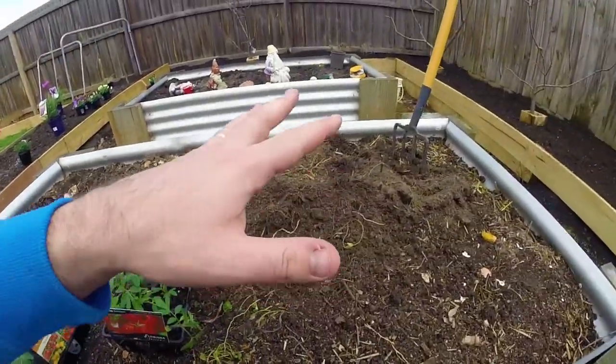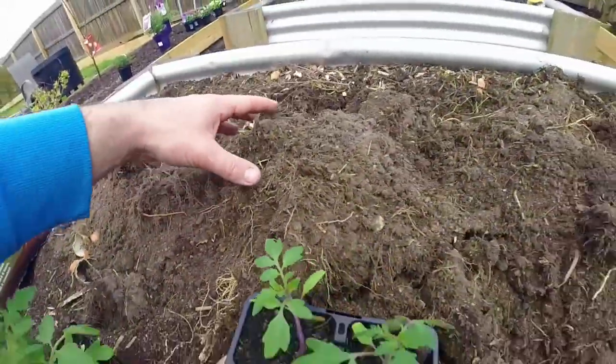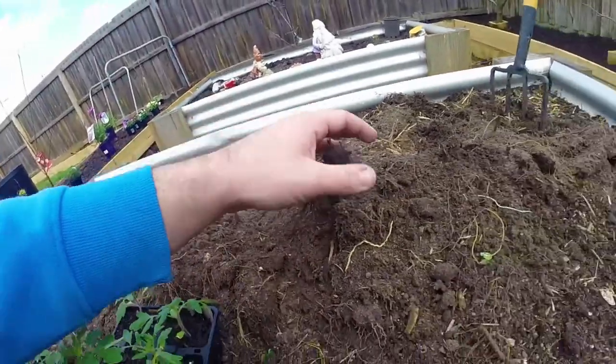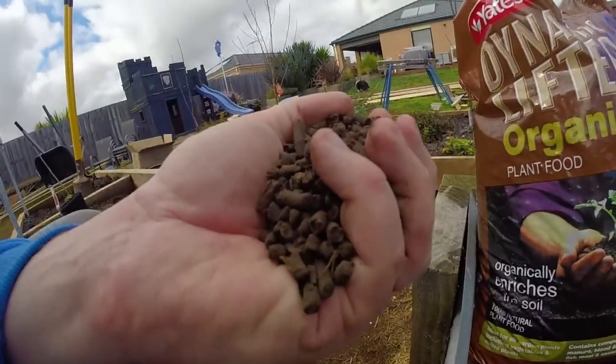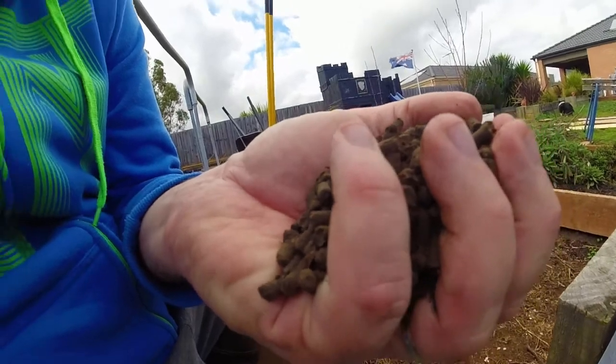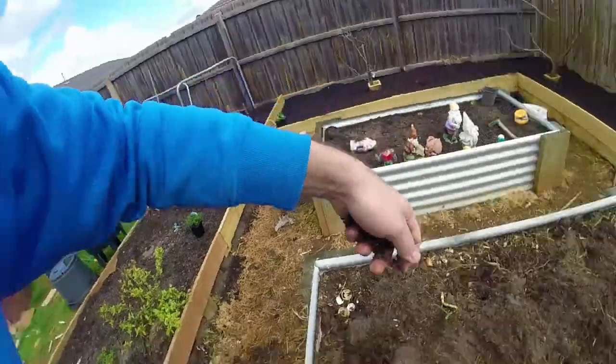Now this bed here, if you recall, was my herb bed last year. So what I want to do is turn that soil over. I've been putting all this organic matter in, like eggshells, all organic stuff. It's really healthy. It's got the old roots from the old herbs all in there. She's all healthy. I'm going to throw some Dynamic Lifter in. It should be bonza. It actually contains composted manure, blood and bone, fish meal, and seaweed. So this little stuff here is absolutely fantastic. We're going to sprinkle this all through the garden, especially the tomato bed.